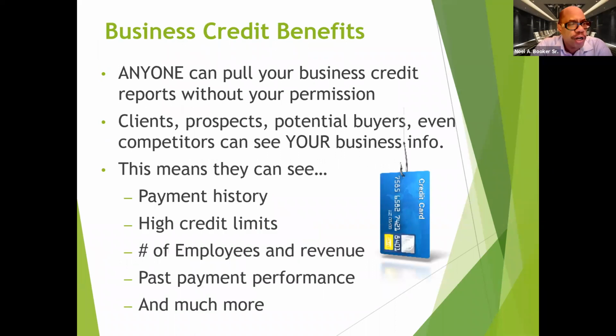Anyone can pull your business credit reports without your permission. Clients, prospects, potential buyers, even competitors can see your business information. This means they can see payment history, high credit limits, number of employees and revenue, past payment performance, and much more.